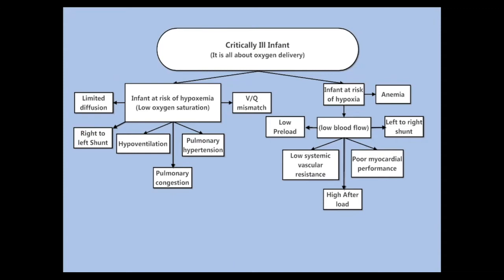So first of all, if we move in our NICU, like my NICU or your neonatal intensive care unit, you can realize that all of the sick infants in the NICU can be categorized into two main categories. The first is a category with a respiratory issue, so at risk of or with definite hypoxemic respiratory failure, infant at risk of hypoxemia, and it can be one of these pathophysiologic mechanisms. That's very basic physiology. So limited diffusion, and the most common example for that is an infant with chronic lung disease with thickening of the alveolo-capillary membrane.